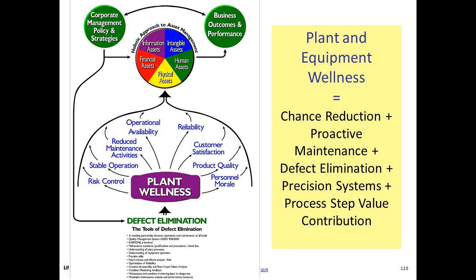Now, does that look like a person with a head? Was that deliberately drawn? It was put together to tie in with the PAS 55. In PAS 55, they talk about the assets of a business, and the physical assets is what PAS 55 or ISO 55000, when it eventually becomes that, is about. So we wanted to bring it all together to say, well, plant wellness handles your physical assets. I thought maybe it looked like a mannequin, because of the connection with human wellness.